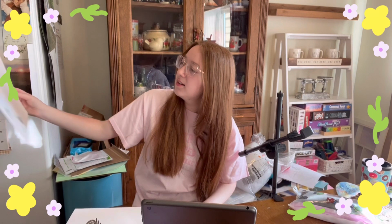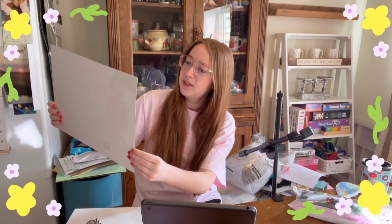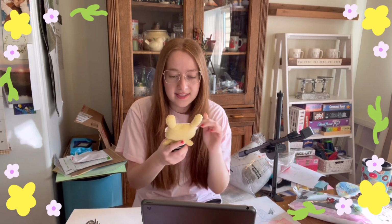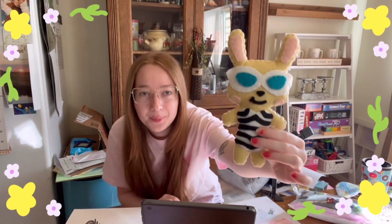You can see I have messed up my area at the dining room table, because I was working on this drawing for a majority of yesterday, which is going to be a separate video. There's a part of the face that really bothers me, so I'm going to try to fix that. But yesterday I also finished this little bunny plushie.